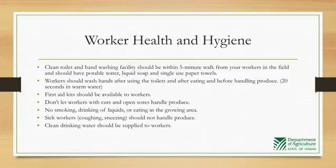Don't let workers with cuts and open sores handle produce. No smoking, drinking of liquids, or eating in the growing area. Sick workers should not handle produce. Clean drinking water should be supplied to workers.